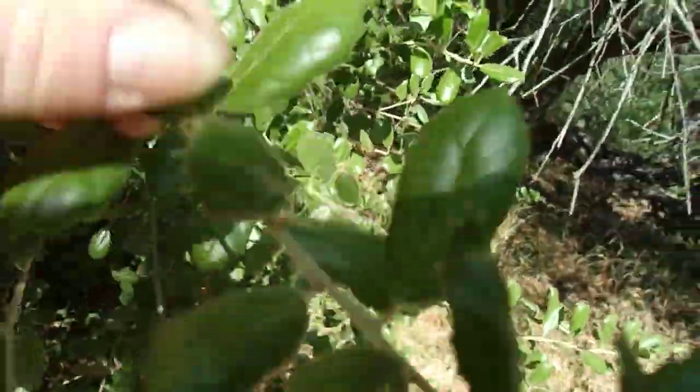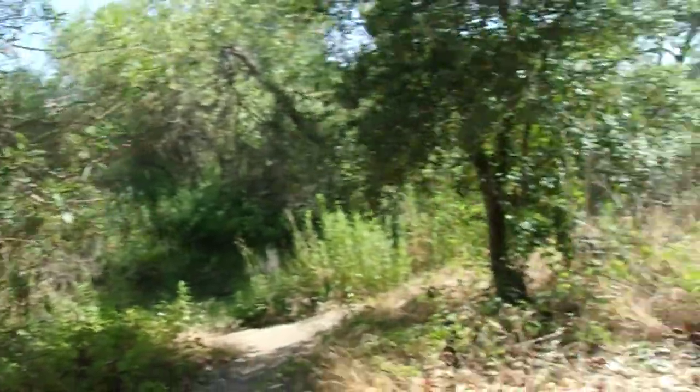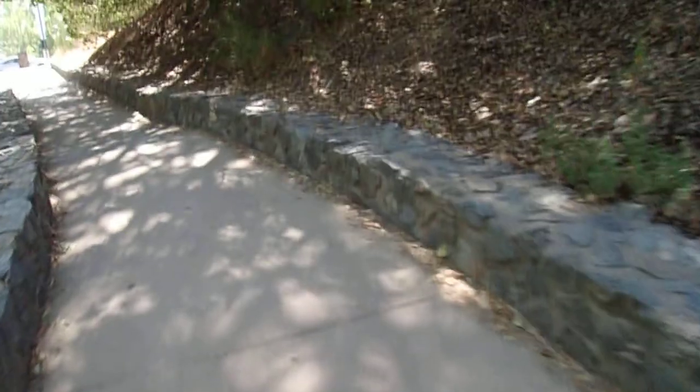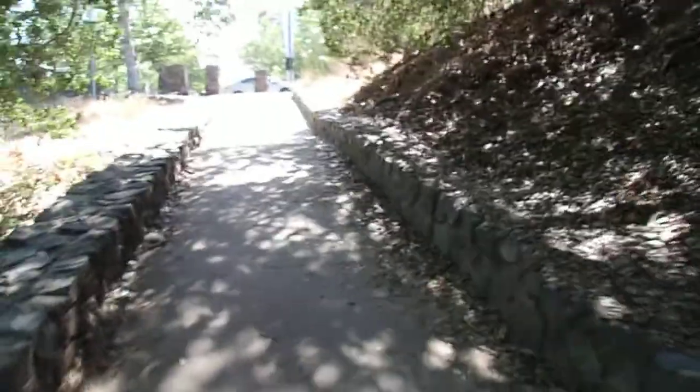More coast live oak. Got some more good plant examples coming up here. So let's get up here. I'll show you some more awesome examples of our vegetation.